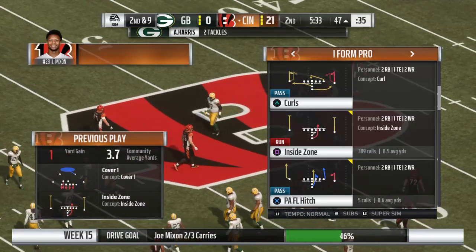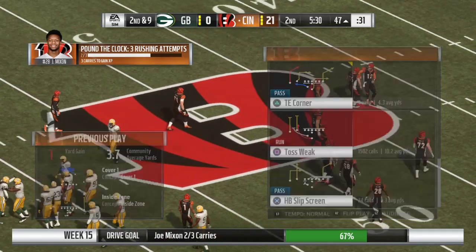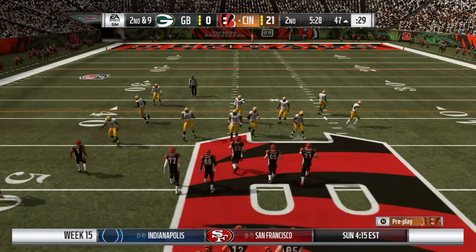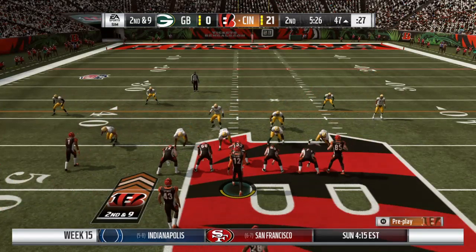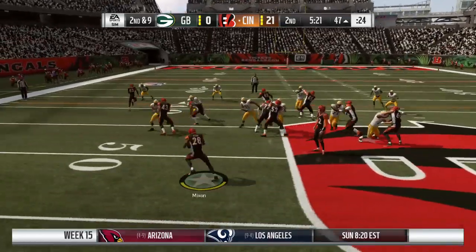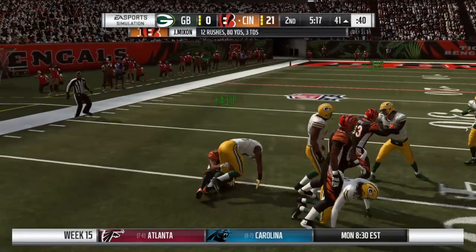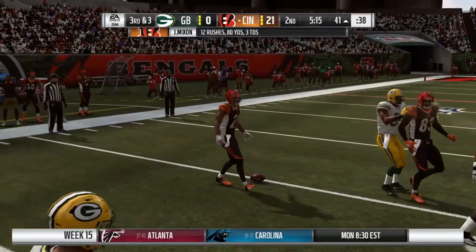Well, we saw him there trying to get it to the outside, trying to get to the perimeter, but not a whole lot of room there. But there's got to be one positive to that. If you keep moving laterally, creases tend to develop as the game moves on, and they can run it back inside later. They toss to Mixon, and he picks up about 6 as he gets this down to the 41.